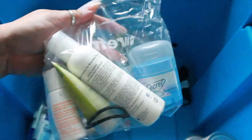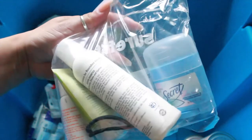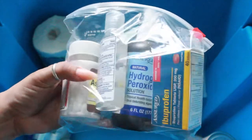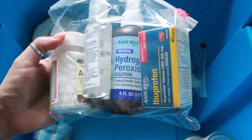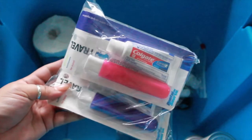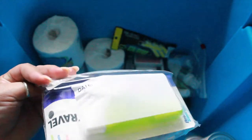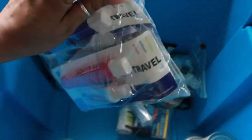Then I have here some deodorant, shampoo, conditioner, some hair ties. Then I have a first aid kit, some ibuprofen, hydrogen peroxide, some hand sanitizer, some aspirin. And then here I have some toothpaste with toothbrushes. Oh, and some feminine products are in here.